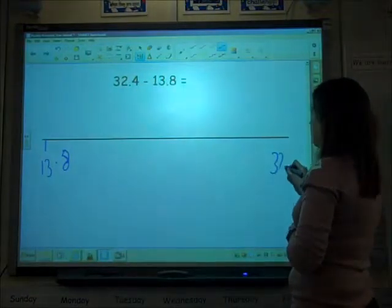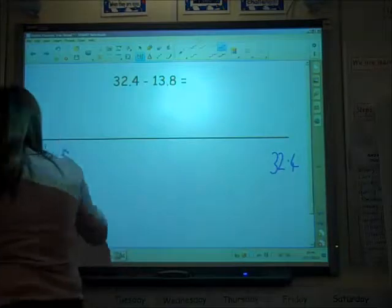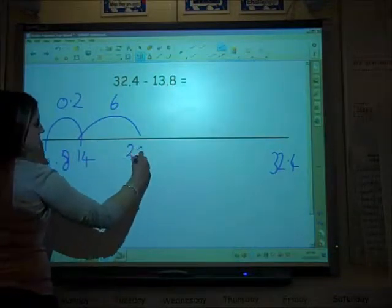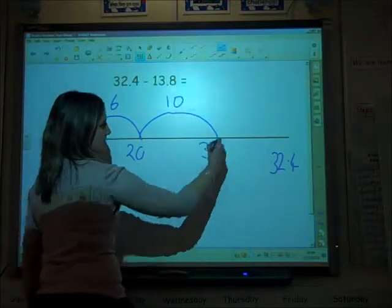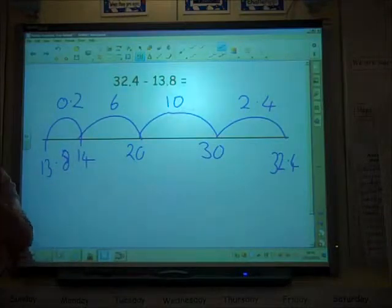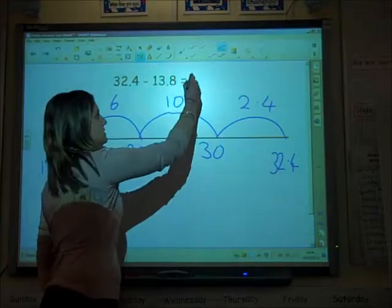13.8 and 32.4. I've got 32.4. I'm subtracting 13.8. This is the difference. So they do 0.2 to 14. Probably might do a jump of 6 to get to 20. A jump of 10 to get to 30. Then a jump of 2.4 to get to 32.4. And then we teach them to add. This is why they need so much mental addition. Start with the biggest number, 10, 16, 18.4, 18.6.